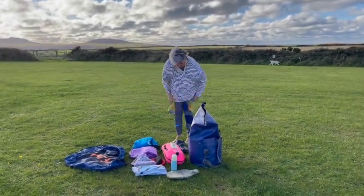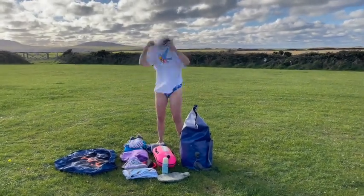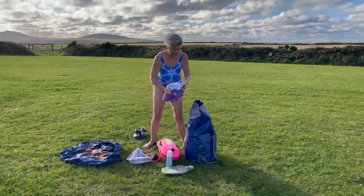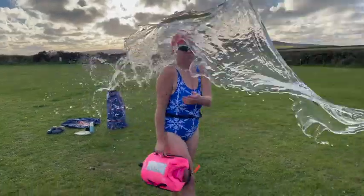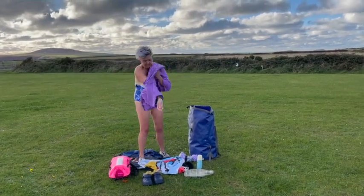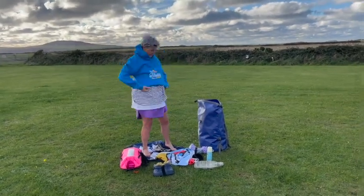If you are putting all your gear into a bag because the day is wet, keep your loose layers at the top of your bag underneath the first thing you need to grab, which is your towel. Dry off and put on a top layer first. Once this is on, keep on layering up with the other items of clothing you have.